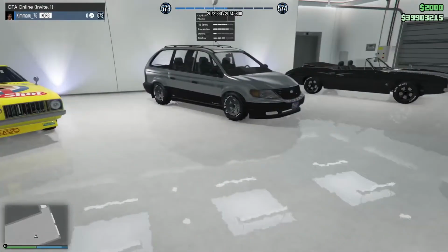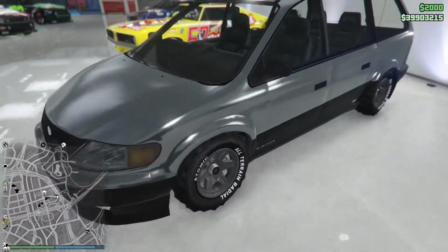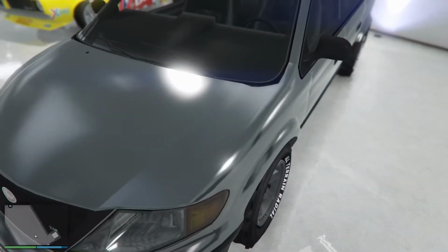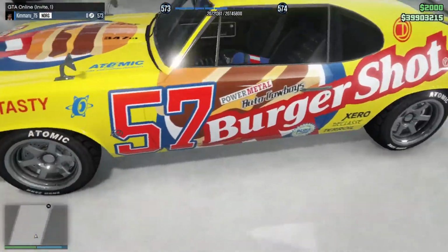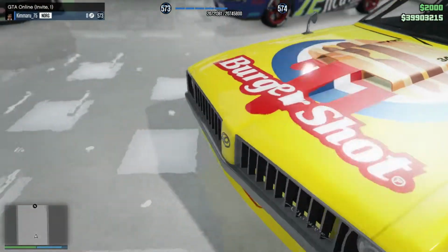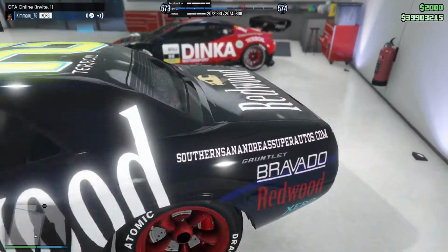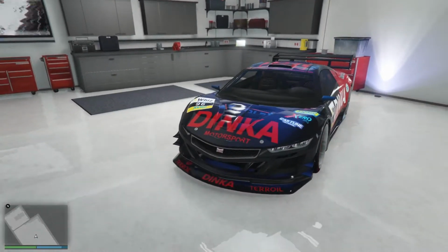Also a cool car. And I've stolen myself a Vapid minivan. Gotta have a minivan, you know, with off-road tires and I think it's chrome or brushed steel. Then we have the Stallion Burger Shot racing car. And the Bravado Gauntlet Racing. Redwood. And we have the Honda NSX, also Dinka Jester race car.